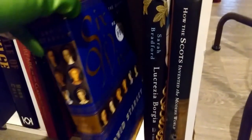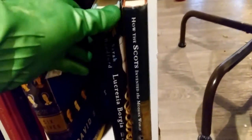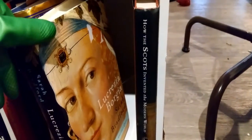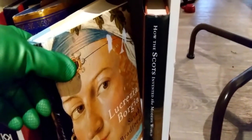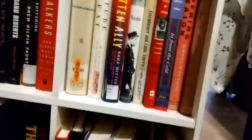Medieval Europe, a Short History. David Starkey's, who you may know from the Monarchy series, this is his Six Wives of Henry VIII. Very pretty book. A Biography of Lucrezia Borgia by Sarah Bradford. Apparently, she had a really well-received book on Jackie O, JFK's wife, but I've not read that. How the Scots Invented the Modern World, another kind of famous pop history one.